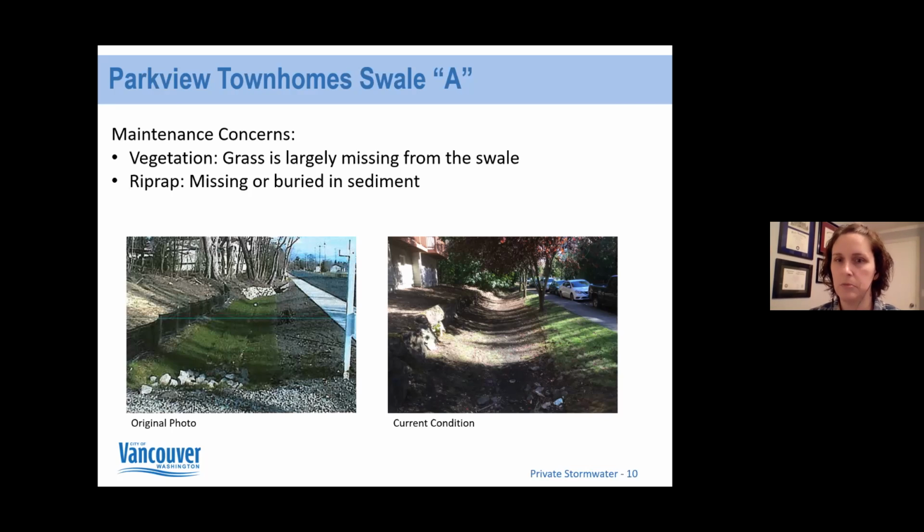It also gives a place for sediment to accumulate that comes off of the street. That little bit of fine dirt that's in that stormwater runoff builds up in the rocks and has to be cleaned out. So we know the rocks were there at the beginning, and so they may be buried in the sediment, or a landscaper may have removed them. But either way, in the approved engineering plans, these were important components, so they need to be restored.